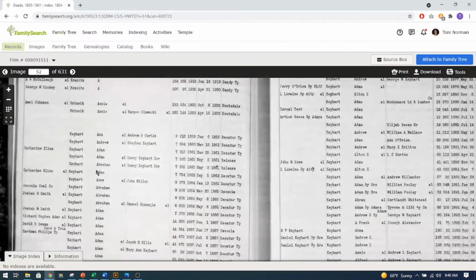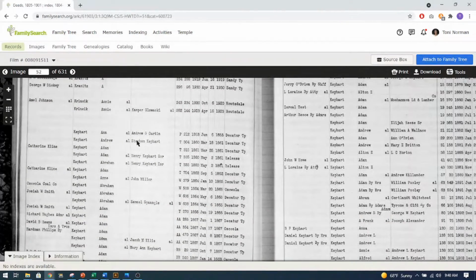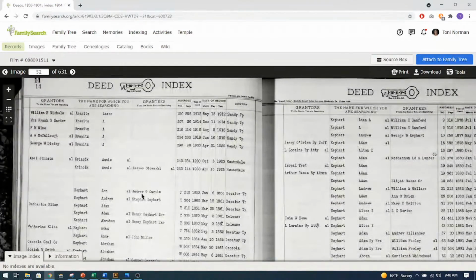And here's where my Kepharts start. So we have Ann Kephart, and the grantee was Andrew G. Curtin. And there's an "AL", so there was somebody else on here. So it's on P. Make sure I have this written down, I do, page 212.